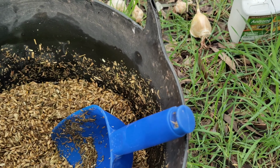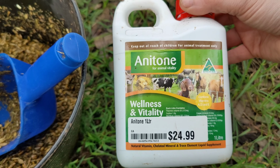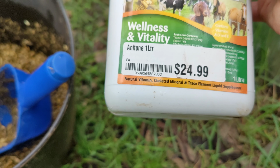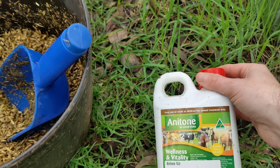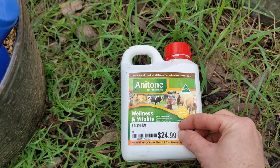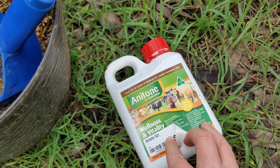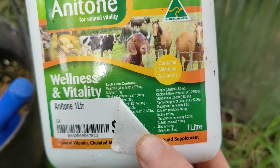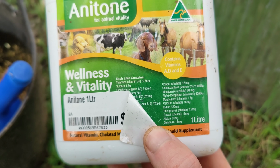And then every so often, like today, I will mix into it a mineral and nutrient additive. So this has got things like copper and magnesium, vitamins A, D, E, it says here in the pack. It's got a whole bunch of stuff. If I move this label. Yeah, so you can see there, copper, manganese, calcium, phosphorus, cobalt, etc.